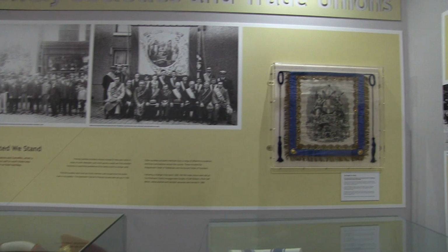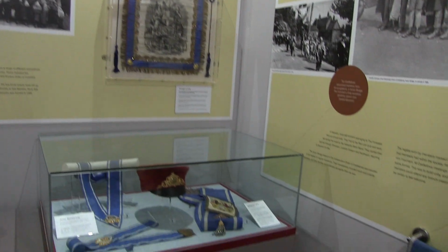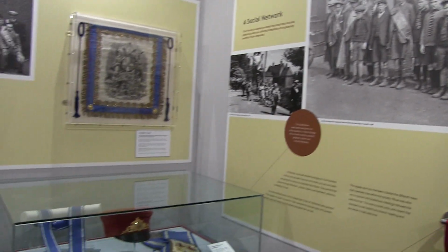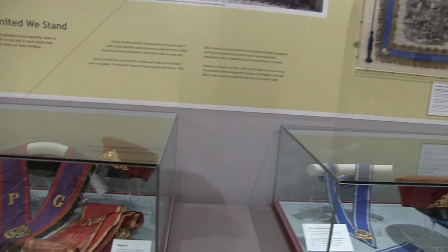The port's there without any trade union. Quite a complicated thing, wasn't it? Well, not complicated, you know what I mean, but all the regalia.